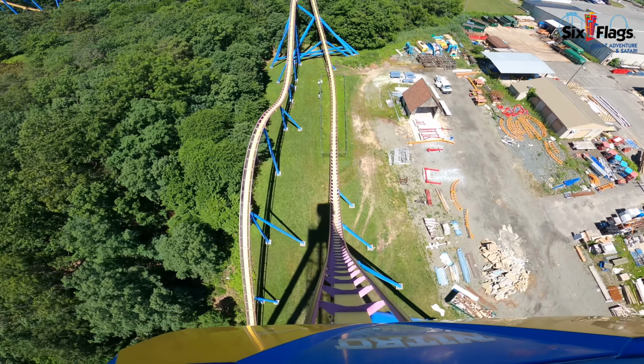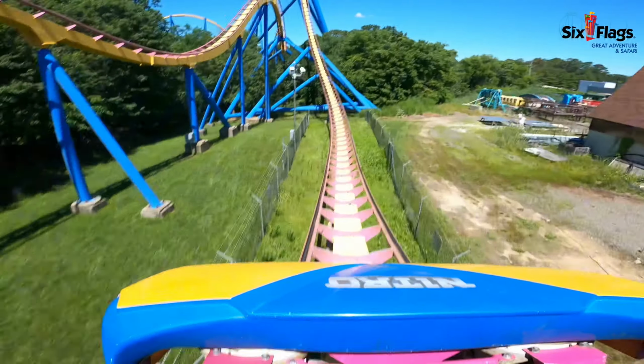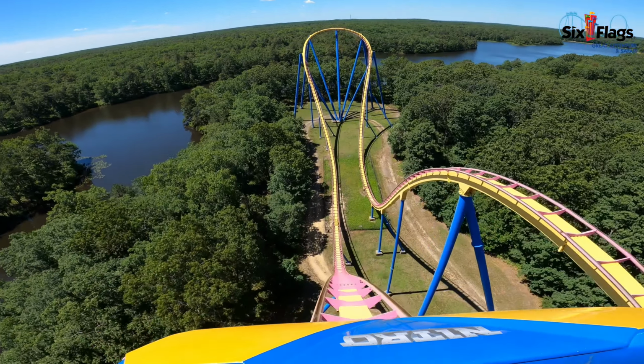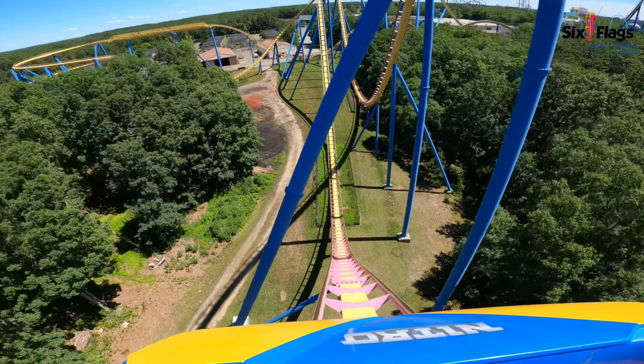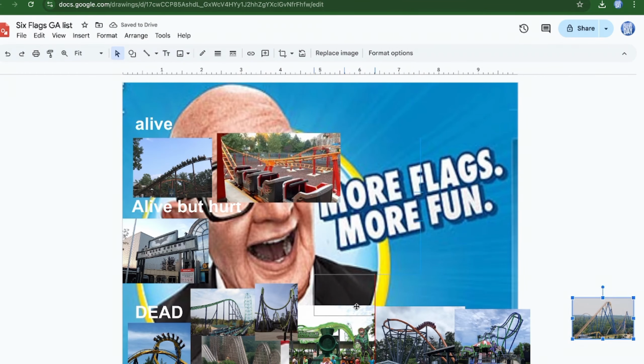Arguably one of the best roller coasters here at Six Flags Great Adventure is Nitro, a B&M hypercoaster. Unfortunately, hypercoasters usually mean getting absolutely thrown out of your seat. Unfortunately, there's just no way for the human body to stay in the seat while it goes over these airtime hills, so Nitro is going to have to end up, like with every other roller coaster here, basically into the dead category.